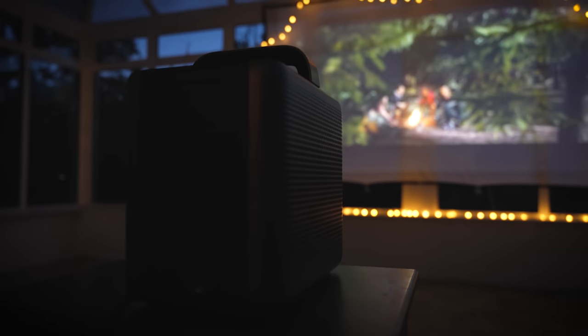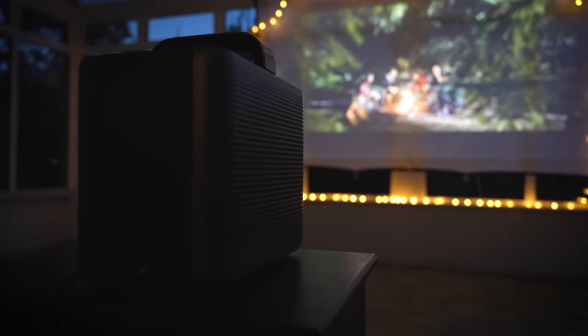I tried to get it so it wasn't flickering. Sometimes it looks like it's flickering on the camera. That's to do with the settings of the camera and not matching the frequency of the laser in the projector, but you don't see any of that in your eye. You just see a perfect crystal clear 4K image. It's amazing.